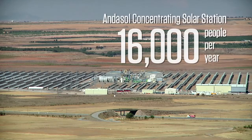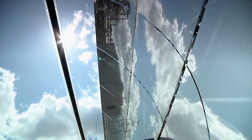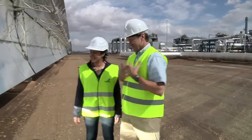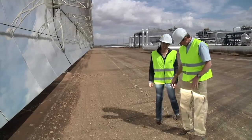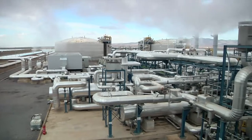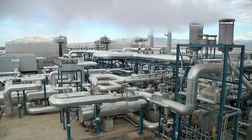At 16,000 people per year, Andasol uses hundreds of mirrored troughs to turn heat into power. Oh, that's very warm. I can feel it here. It's hot. The heat makes steam to turn a generator or is stored in tanks of molten salt to be used later in the day.